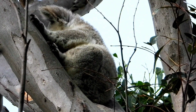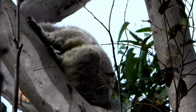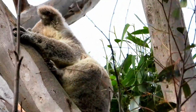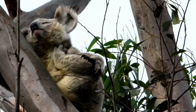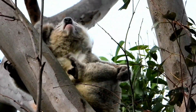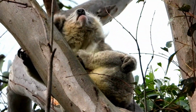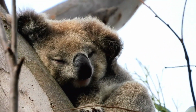And some of the locals are out having a look as well. This is just spectacular. And this is what the Southwest is all about, guys. Nowhere else on earth can you see these young'uns, these little joeys in the wild. Oh, how beautiful. He's just up there having a scratch, enjoying his beautiful big gum tree. And that's why we can't afford to lose any more of these gum trees. So important, the koalas here.